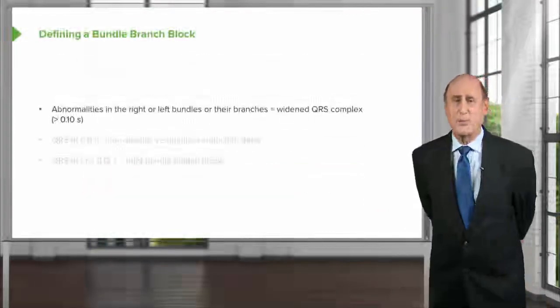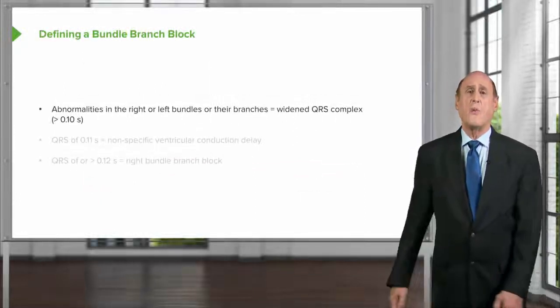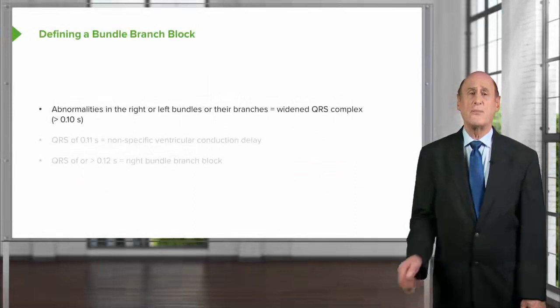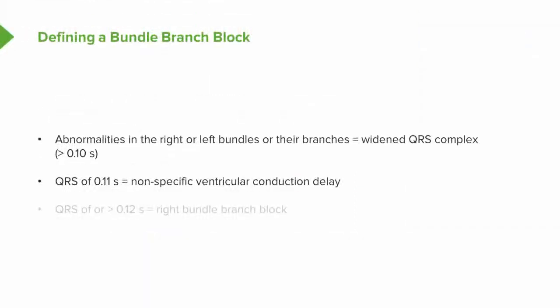What about the bundle branch block? Abnormalities in the right or left bundle branches lead to a widened QRS, so greater than 0.10, and a QRS of 0.11 is sort of a non-specific conduction delay, but when it's 0.12 or more, it's called a bundle branch block, either right or left.